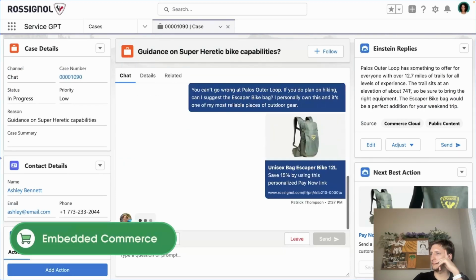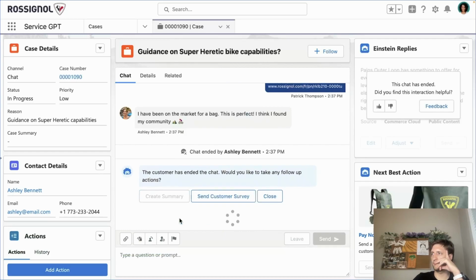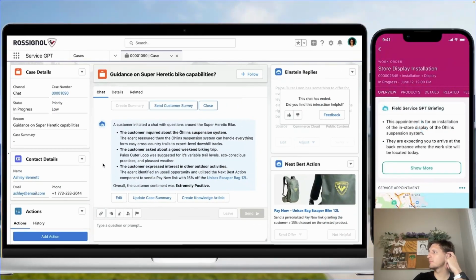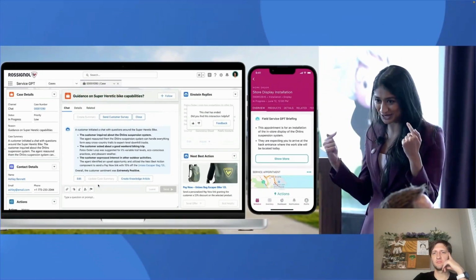And the cherry on the top here, actually, is that as this conversation is going on, once I close the case, I can easily summarize it and share it with the rest of the service reps. So for example, if our field service reps are out there in the field, they're not behind a laptop, they can access this best practice in the form of a knowledge article that is shared amongst the whole team, which is amazing.